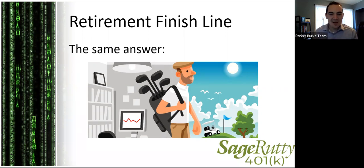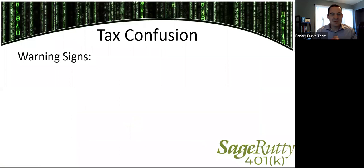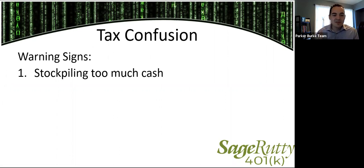All right. Number 5, the last bullet to dodge here is tax confusion. So doing things tax inefficiently and ineffectively. A couple warning signs that you may be doing this. First is that you're stockpiling too much cash. I'm a strong believer you need to have an emergency fund, 3 to 6 months' worth of expenses held in a safe account off to the side.